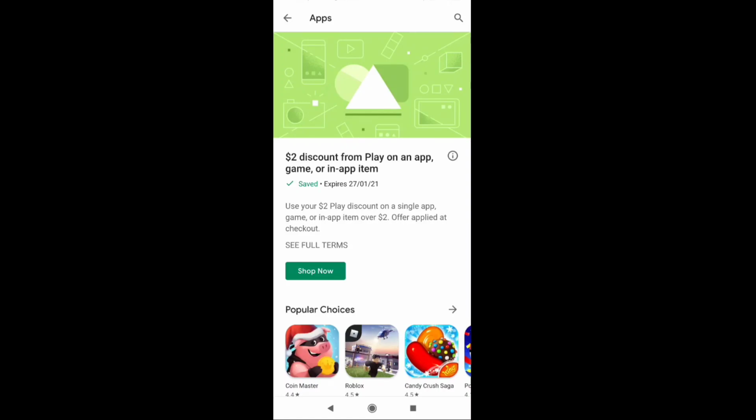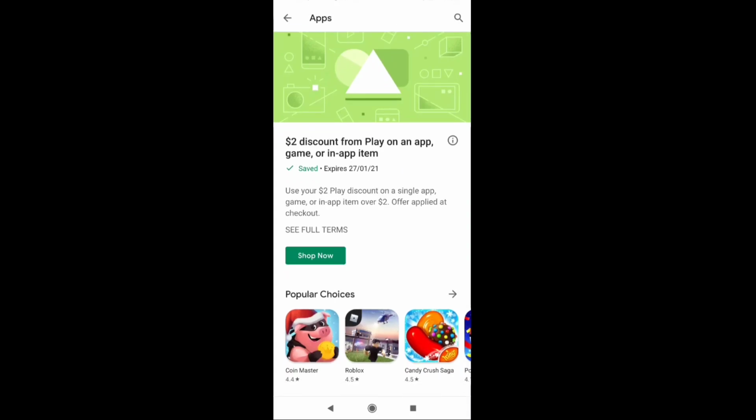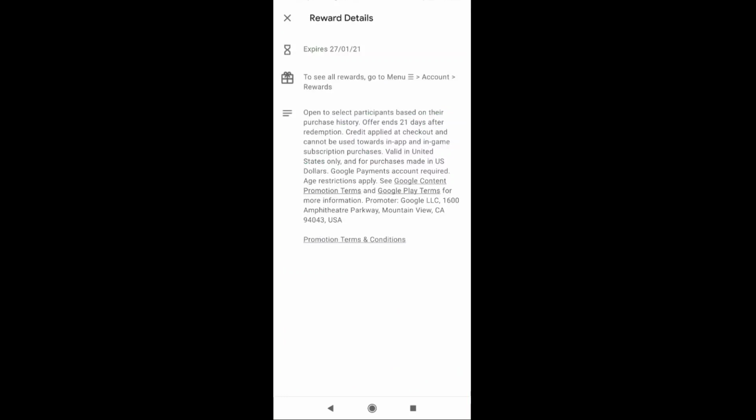$2 discount from Play on app, game or in-app item. The offer will expire 27 January and here you can see use your $2 Play discount on single app, game or in-app item over $2. Offer available at checkout. If you want to buy some app or game over $2, you will get $2 discount. This is the offer. Okay, now here you can see the full terms and conditions for this offer.